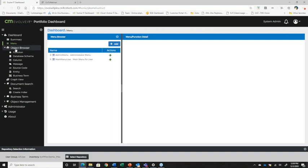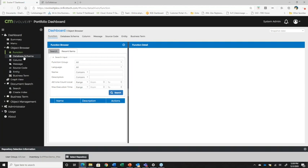Within the objects themselves, within your models in your code, we have the object browser showing us functions. We can review the database schemas, the columns within those, message information, detailed source code information, entities, and then we have this area of business terminology. So this is a manually entered area where you can go in and define the business terms for those columns within your database, so you have better, more meaningful names there that you can view.